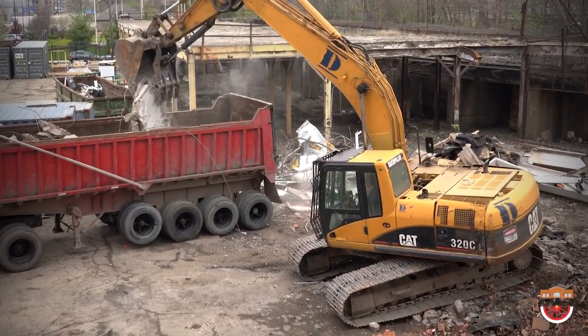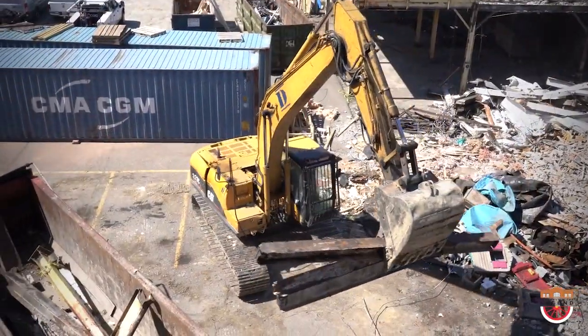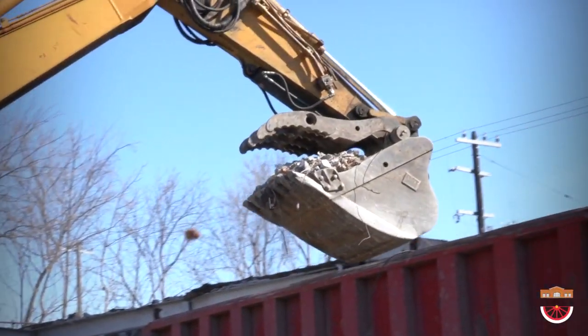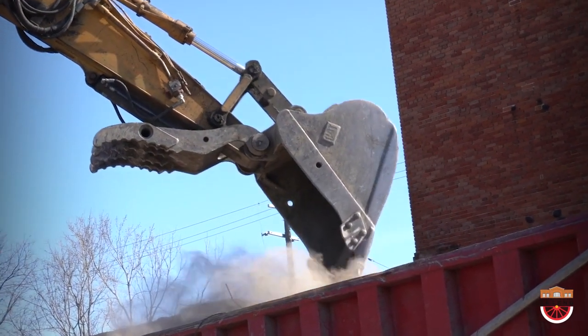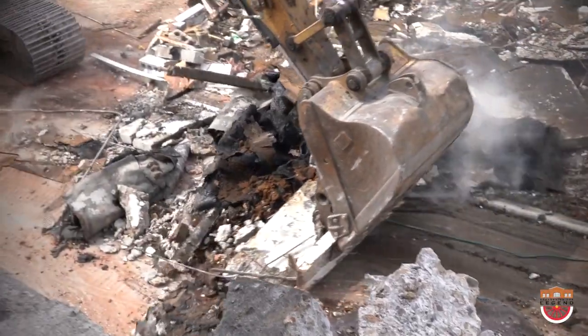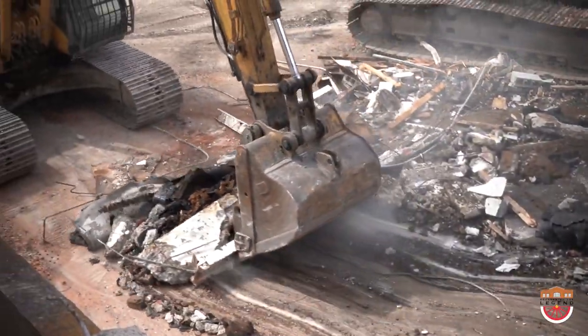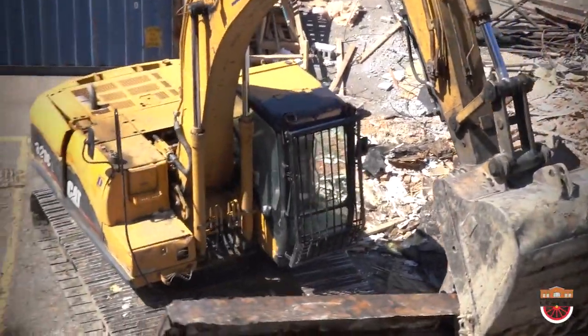What you see here is a lot of rubble. All the steel is being separated, all the concrete will be separated, and those items are going back to be recycled. Yes, there'll be some things going to the landfill that will not be accepted for recycling, but we're really excited and pleased that recycling is a major part of this initiative.